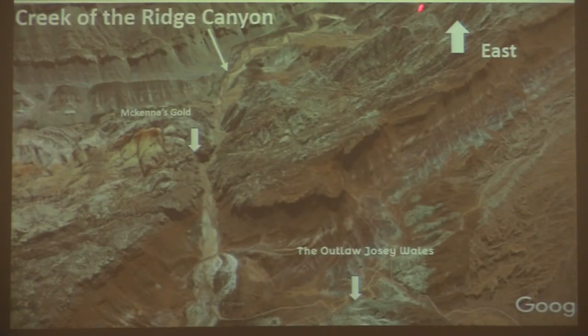Okay, again, we're looking east, so we're looking through the Coxcomb, and this is a creek through the Coxcomb, and this is probably his creek of the Ridge Canyon. But we've got a couple of movie sites. Remember from last week, McKenna's Gold? That's located right about here.